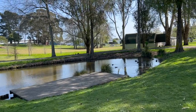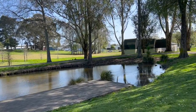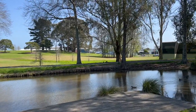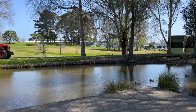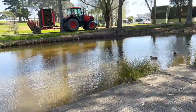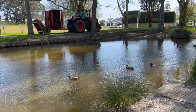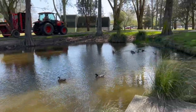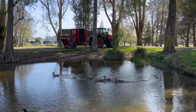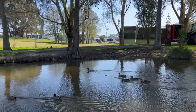I see ducks, and there's a little pontoon here. So if we walk down, we might get a closer look at them. They're coming over this way. Just mind the gap. Hello, duckies. Look, they're all coming over. Well, they're going over there, to that side.